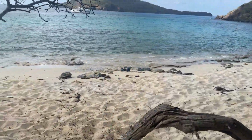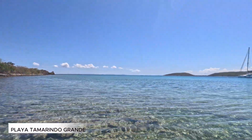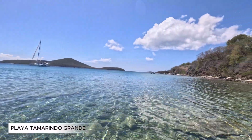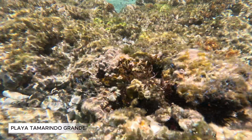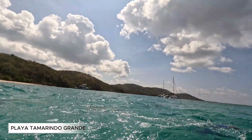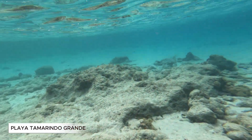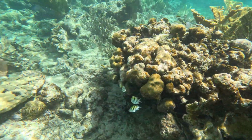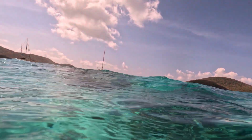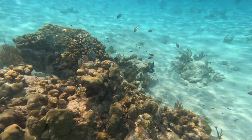It's different from Tamarindo Beach. This is Tamarindo Grande. It's the beach that you pass by before you go to Carlos Rosario. And this is the best spot we've snorkeled at in Culebra. And by best, we mean there's a lot of corals and lots of fishes. They're great. Corals are just everywhere. There's lots of tourists that come on boats too for snorkeling tours. So we got to go free because we hiked.